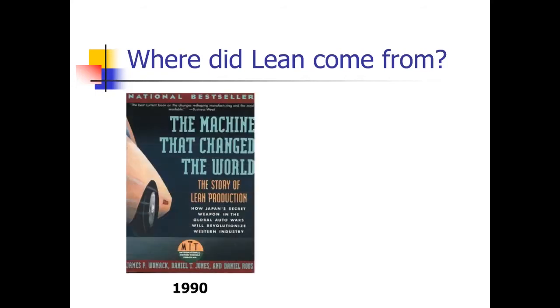So some guys from MIT decided to go study what was going on at Toyota, and they came back in 1990 and wrote a book called The Machine That Changed the World, the story of lean production. That's where the word lean first appears. It's not an acronym, it doesn't stand for anything. It's really just an observation that the factories at Toyota look very different than the factories at GM and Ford and some of the others.